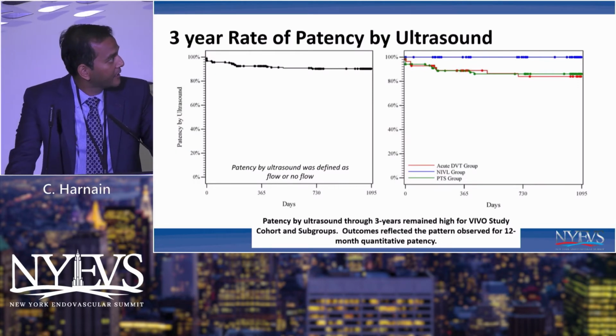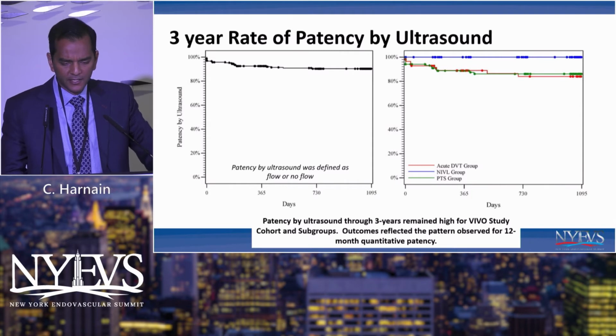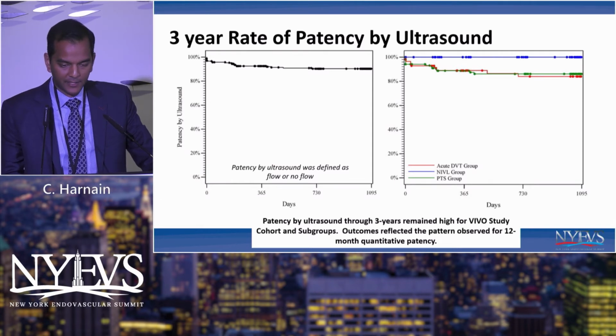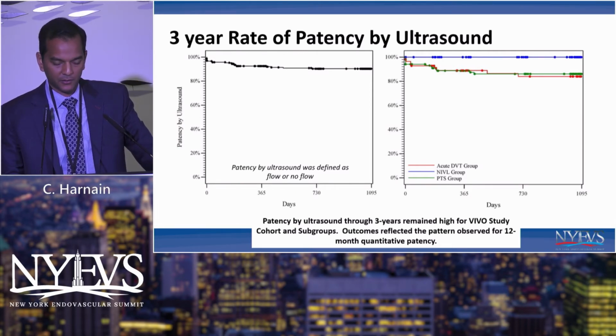So in the VIVO, they looked at the 3-year patency by ultrasound. So you can see these Kaplan-Meier curves. Overall, it was about 95%, 100% in the NIVL group, and then you can see the other acute DVT and PTS groups. So in 3 years, it's still patent, and they looked at ultrasound as how they looked at patency. They didn't do CTV or any sort of venography. It was just by ultrasound.